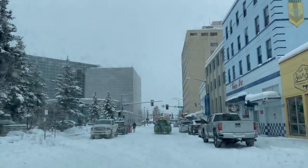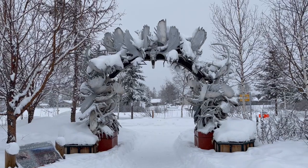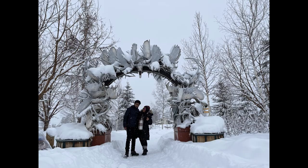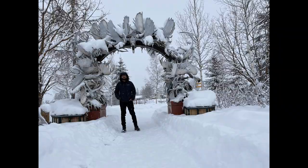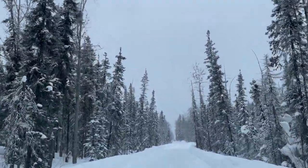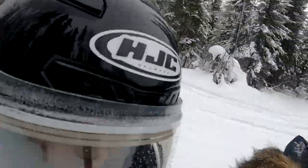We made a stop to take some photos at the hauntingly beautiful Fairbanks Antler Arch, popularly known as Gateway to Downtown Fairbanks. Moving on to our next adventure, we ditched our rental for this beast, Snowmobile.